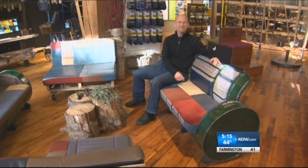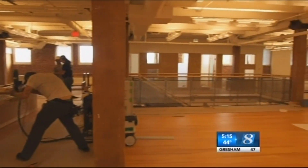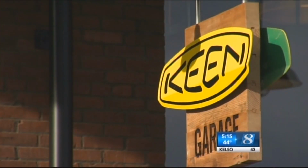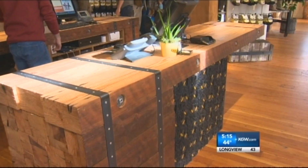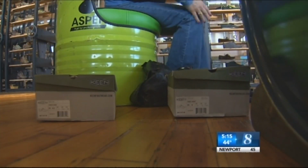Rob Fenty led a team to renovate this 1906 warehouse into Keene Footwear's global headquarters. 50,000 square feet in all, 4,000 of it devoted to what's called the garage. And the Keene Garage is named as an extension of our house, as all garages are. It's really a showcase, not only for Keene's designs, but a showroom about repurposing, redirecting, reusing, and recycling. This is just so clever, and I love all this reuse of materials.